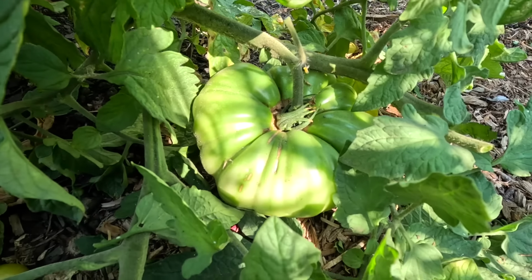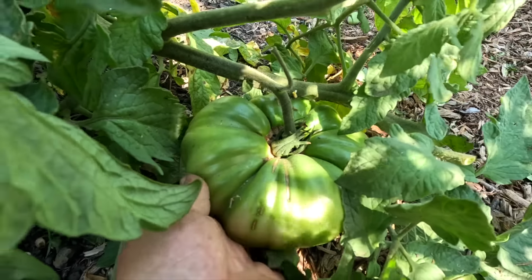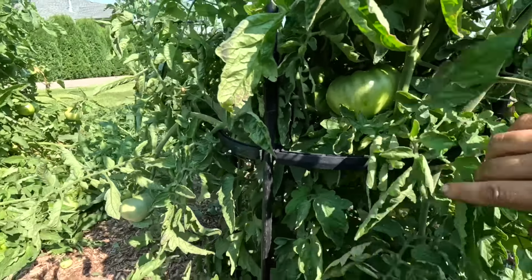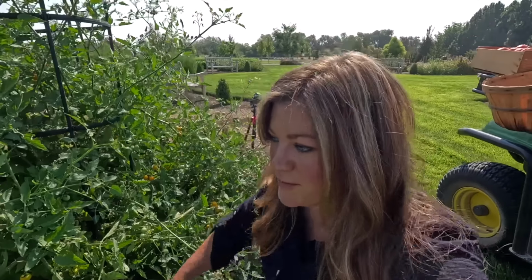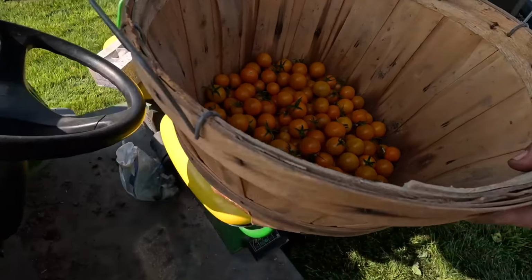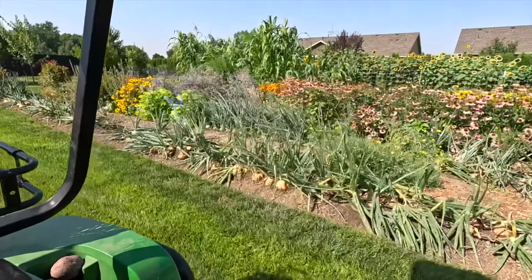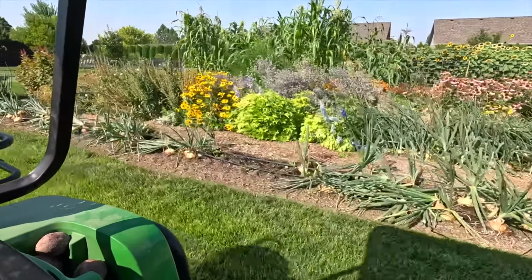Check the size of this one out. This is a pineapple heirloom tomato right here, and it's enormous. I cannot wait. And it's loaded up. It's got a ton of fruit in there, but we're a little ways off from some ripe fruit on that one, but we got tomatoes off of every other plant. Okay, these need to ride here. We've also got some more onions that are ready to be harvested, so we'll take care of that today as well.